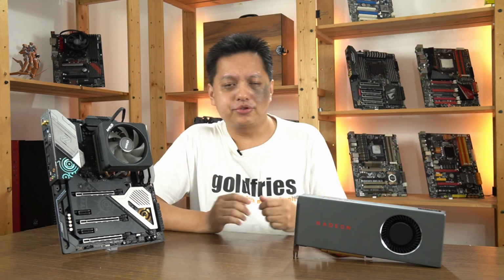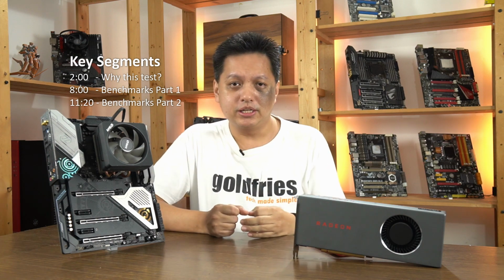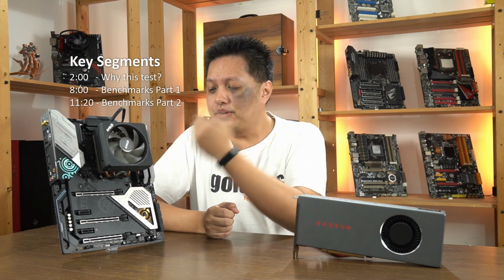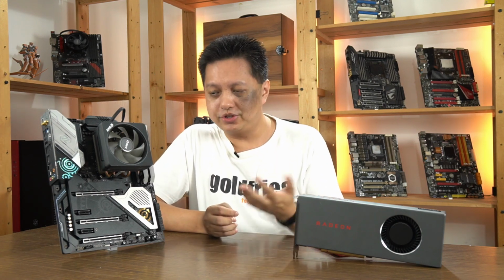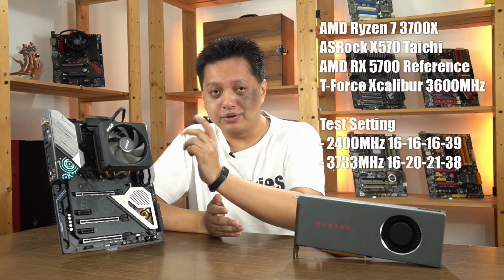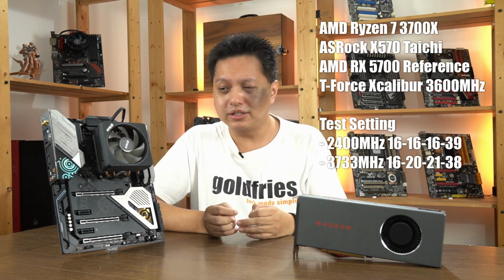Alright, so let's begin. In this test, we have the ASRock X570 Taichi with the Ryzen 7 3700X cooled with a Wraith Prism. Thermal paste is by Thermal Grizzly. And for the memory, I'm using a T-Force Excalibur, which can achieve aggressive timing of 3733 at CL16. So in this test, I'll be using stock BIOS setting for the RAM, which is 2400 CL16 compared to the 3733 CL16. I know it's 3733 because that's a limitation.